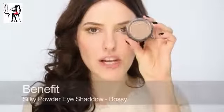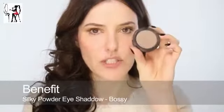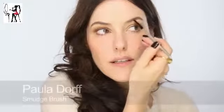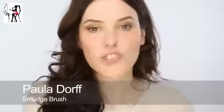You have to change direction of the wand to do the bottom lashes, and I've just done one eyebrow with this, which is Bossy. It's just a matte eyeshadow by Benefit. It's a really good sort of day colour for my brows, and I'm not using an angle brush, I'm just using this smudge brush, so I'm not really shaping them, I'm just filling in the high point and a little bit there. Super quick. Let's give them a brush.